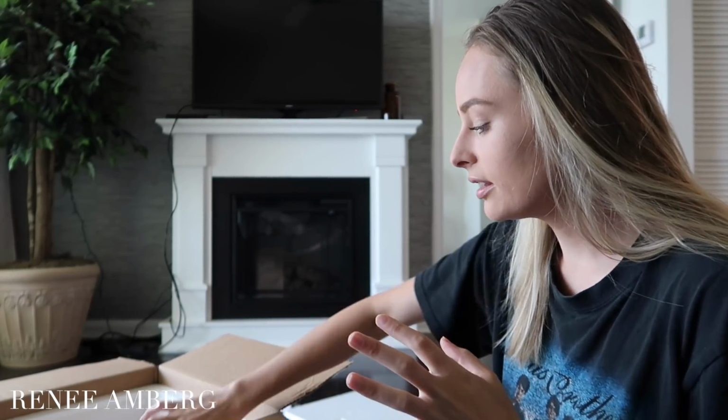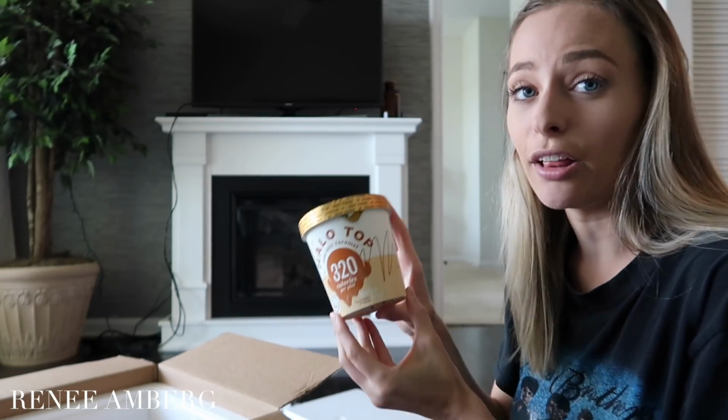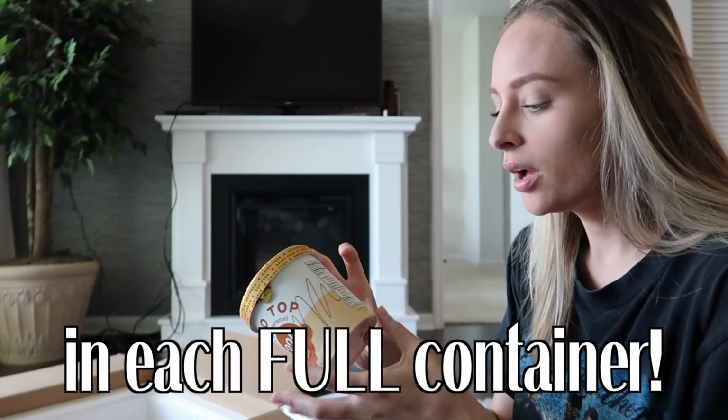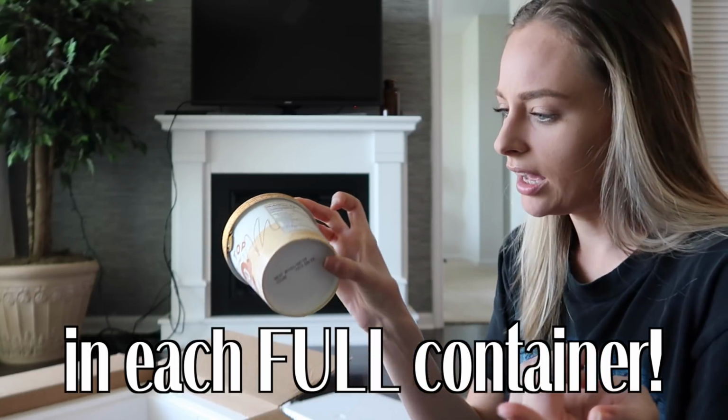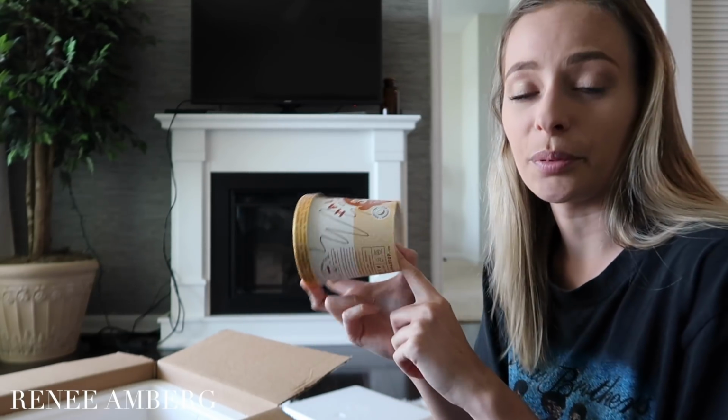If you guys are familiar with Halo Top, it's just a healthier alternative to ice cream. Every single Halo Top package will have a number in front, and that's how many calories are in the ice cream. I think they use egg and fiber, and I'm pretty sure they use stevia in most of their... Yeah, organic stevia. So not only is it super low in calories, it's super low in sugars, which you would think, oh, that's not even gonna taste like ice cream. It is such good ice cream.